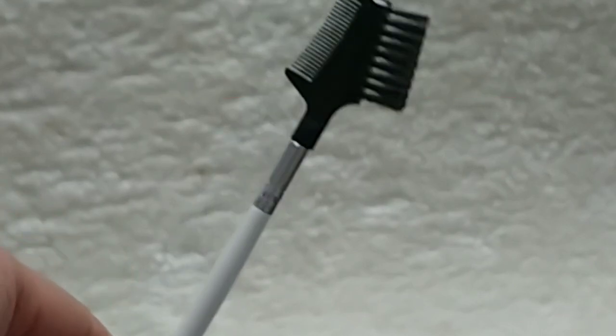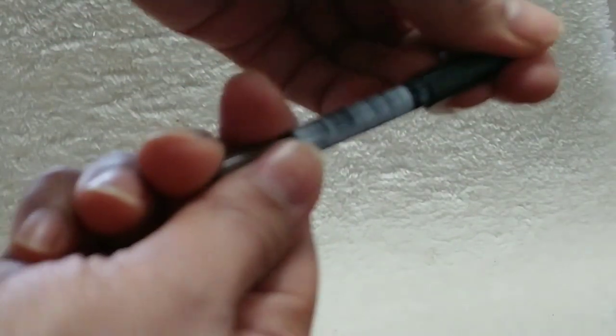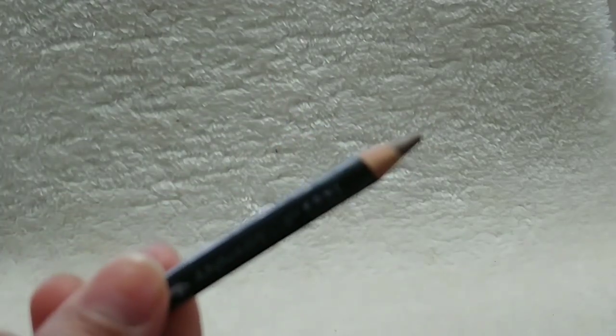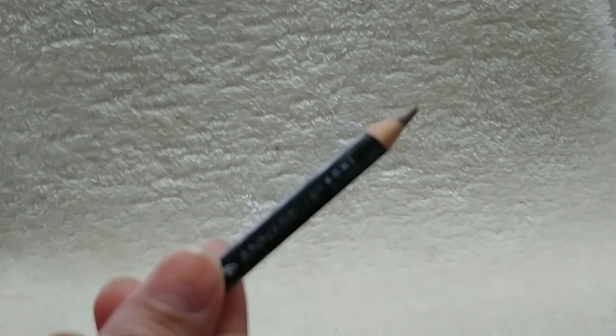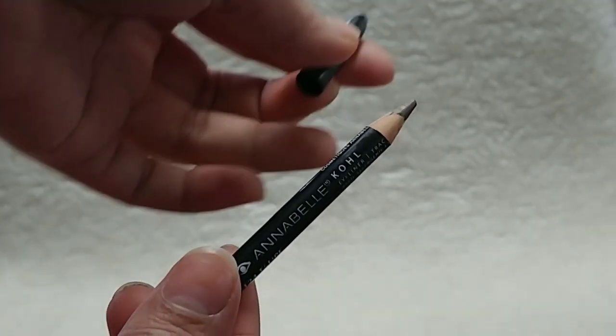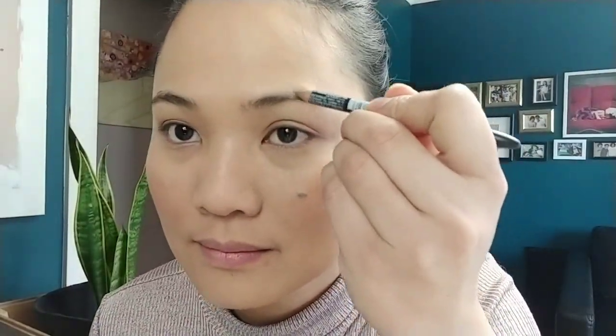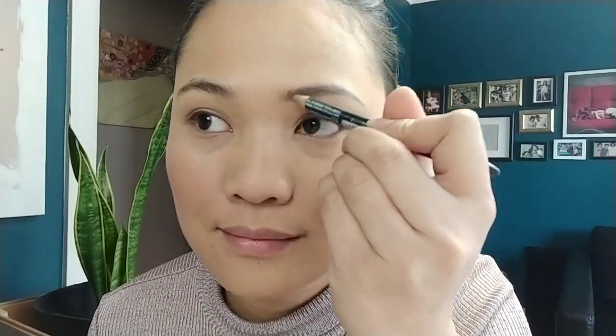Let's talk about eyebrows. So I must say you need a comb and a brush so that you can emphasize your eyebrows properly. And if you want, you can use this pencil, Maybelline. This one is a Maybelline pencil, or you can use a liquid or anything that you prefer for your makeup essentials for your eyebrows.